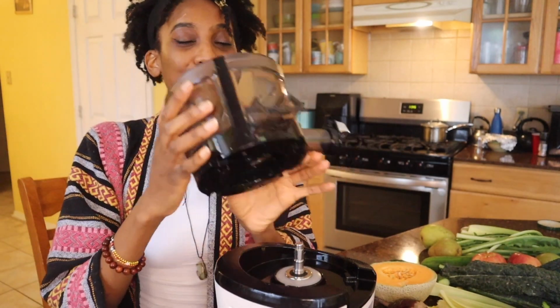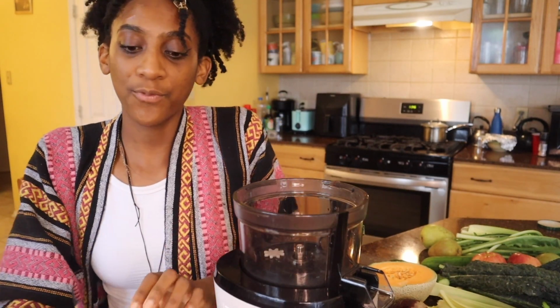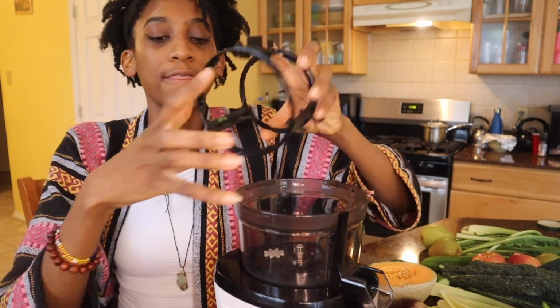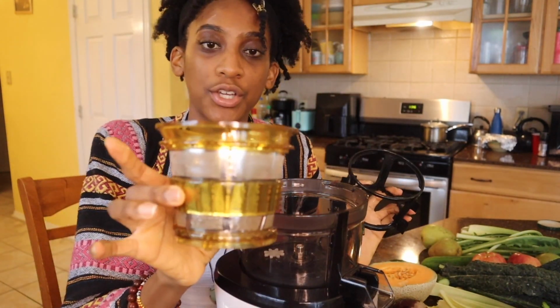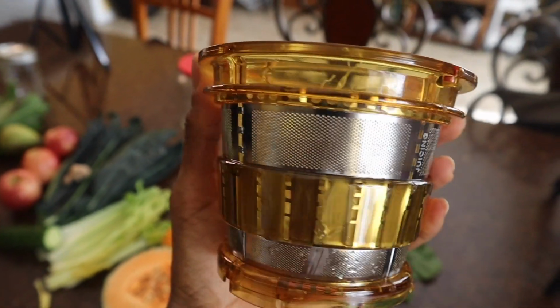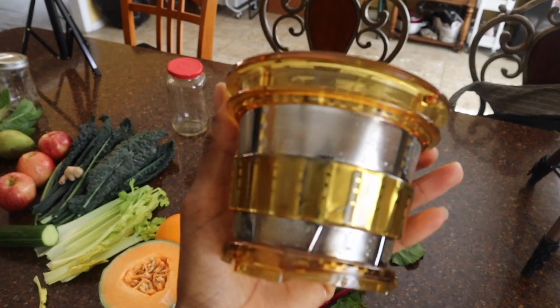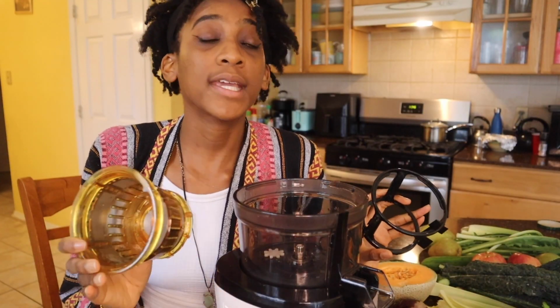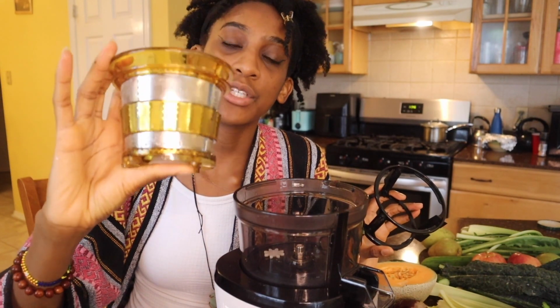So we're gonna put on this first part right here. It goes just like that, fits very nicely. And then we have this little part, and we're gonna put the juicer strainer. I really love this company because they have 3 different types of strainers. One strainer is for juice, and I can also make nut milk. I've been making almond milk, cashew milk and oat milk, everything, and I'm able to make it with this amazing strainer right here.